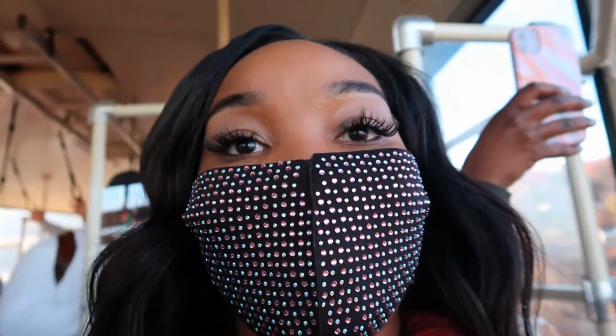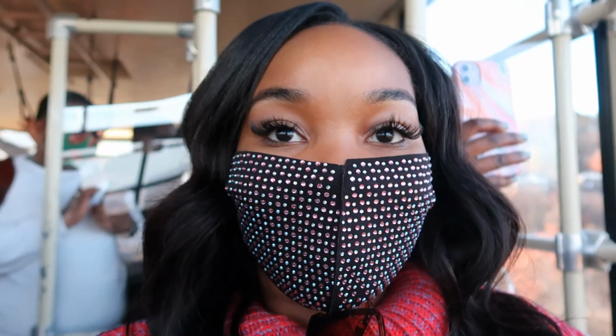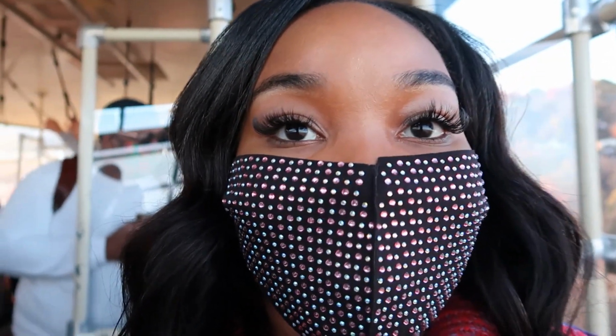Headed back on the gondola. Woo! It rocks a little. But y'all, check out this view.